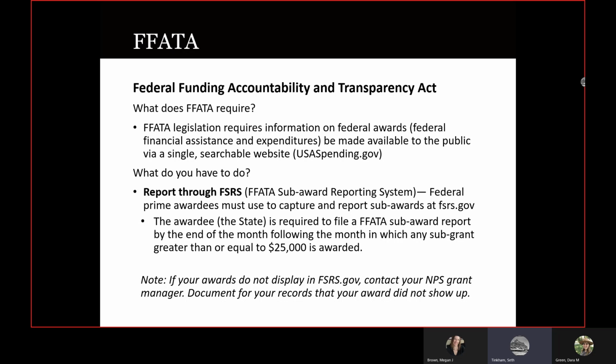FFATA requires you to report on subawardees, subgrants, and the way that you do that is through a system called FSRS. So FSRS is the system where you report on higher dollar subgrants because of the requirements of FFATA. Something to keep in mind is that not every subgrant needs to be reported in FSRS. Only those subgrants that are greater than or equal to $25,000 need to be reported on, and you have a certain time limit on which to make that initial report.